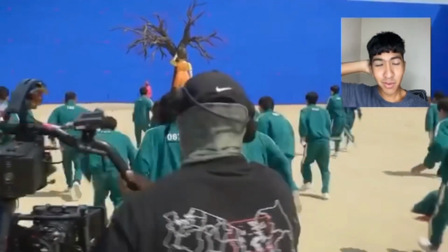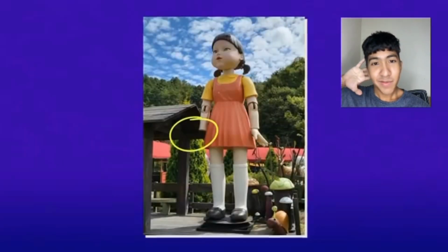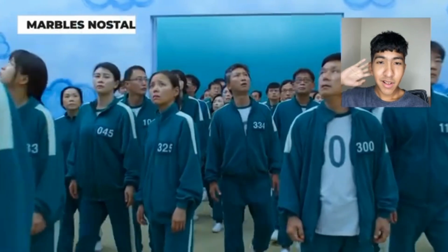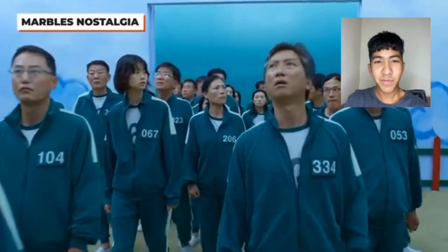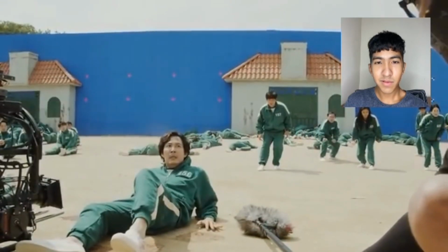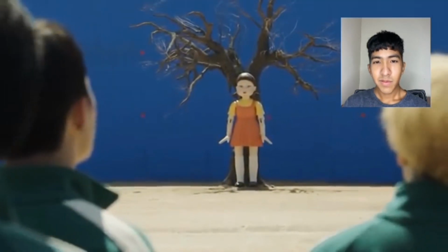It seems like the games were tough for the doll as well, since it now is inexplicably missing one of its hands. Some cast members were actually speechless when they were on set for the first time, thrilled by the fact that they'd get to interact and perform in these incredible spaces.